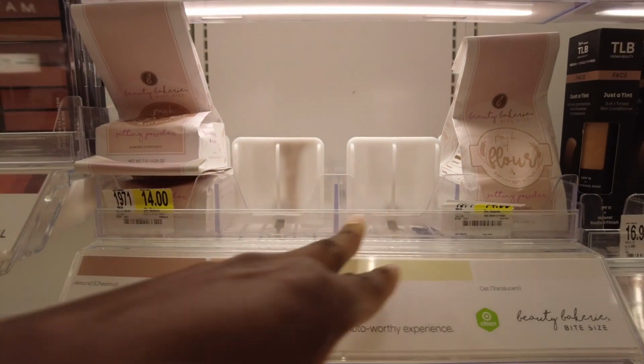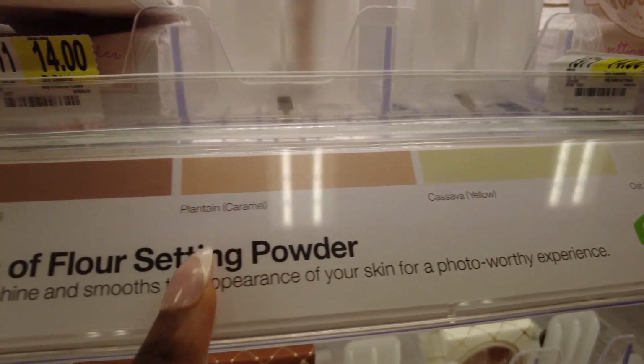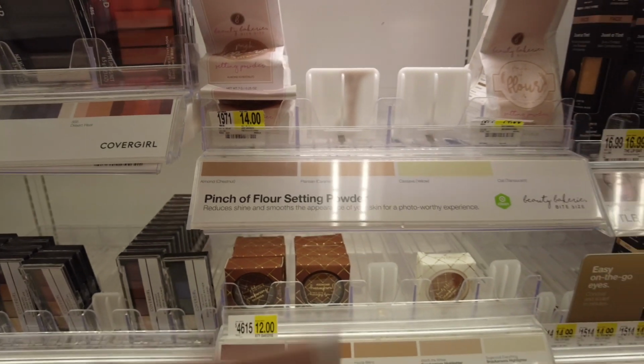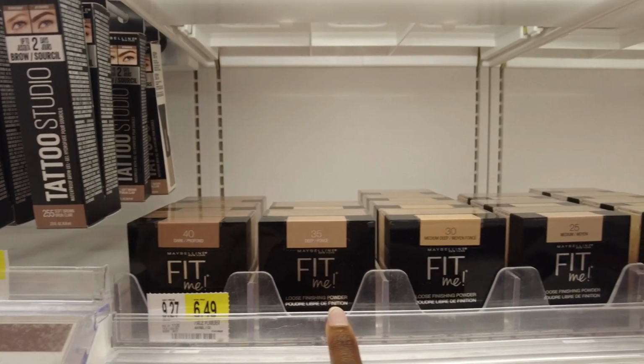And it comes in, I think, 4 different shades right here. So translucent, yellow, caramel, and chestnut. So yeah, this is a really good setting powder. So if you're looking for something a little bit more affordable, I would go with the Maybelline Fit Me powder, loose setting powder.